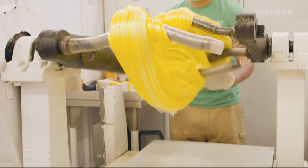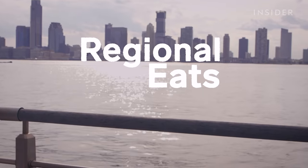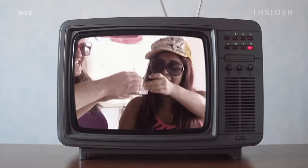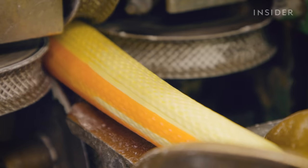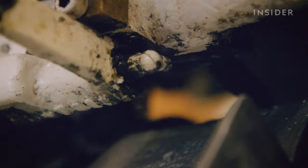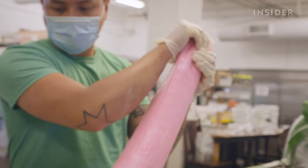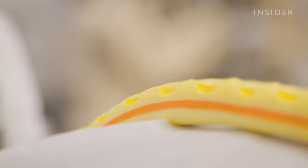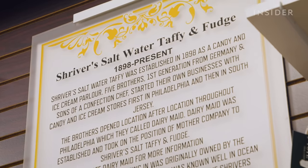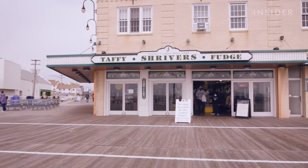Saltwater taffy is synonymous with summer days, and this chewy, soft candy is the pride of Jersey Shore. We're headed to Ocean City, New Jersey to see how this treat is made. Jersey Shore may have a bad rep, but its most redeeming quality is quite possibly its saltwater taffy. It's an old-school carnival snack that became popular in the late 1800s. Recipes that combined molasses or sugar, water, and butter were transformed into gummy ropes that were pulled by partners at each end. Founded in 1898, Shriver's Saltwater Taffy is the oldest business on the boardwalk in Ocean City.